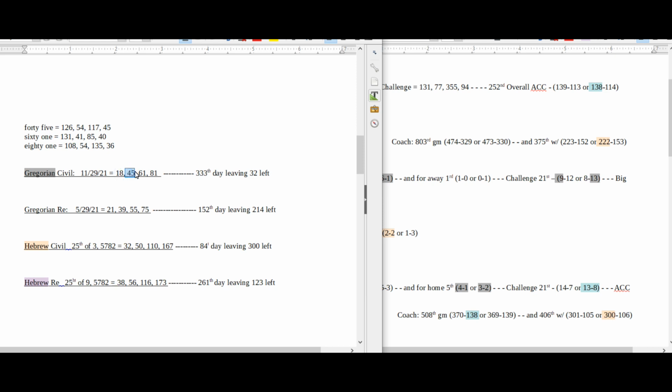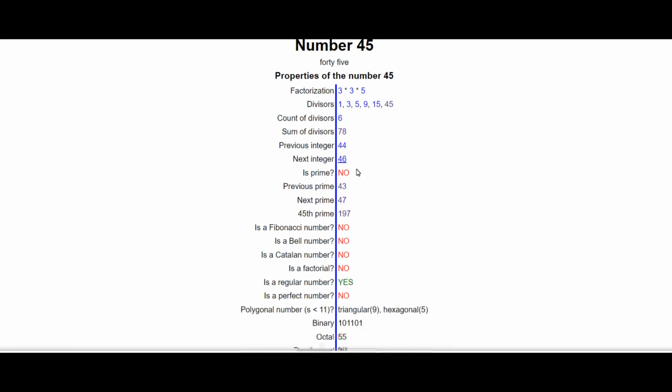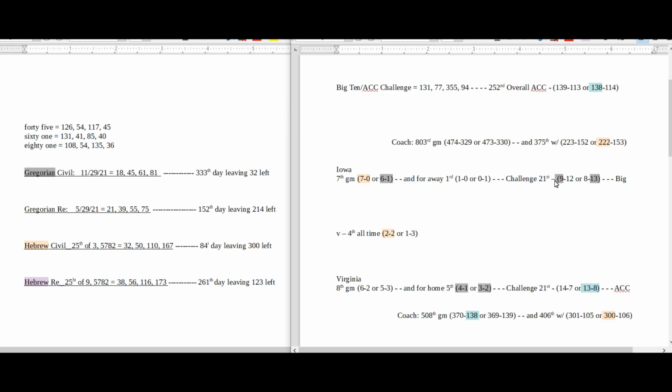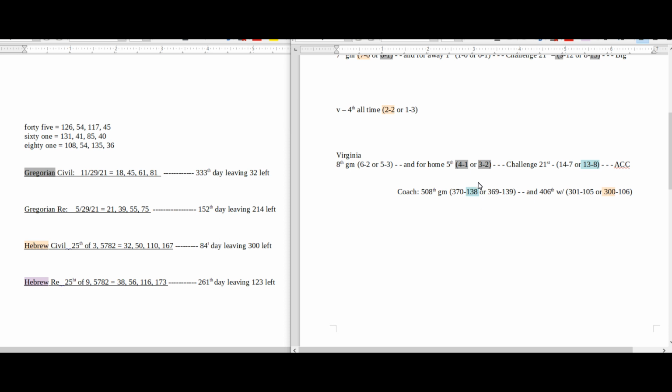It's a day with 45 date numerology. 45 is the 9th triangular number. And then it's a day with 81 date numerology. 81 has a square root of 9, so it could be in favor of Iowa getting their 9th win in the Big Ten ACC Challenge. So I would say that's probably what both sides are for each team on this particular game.